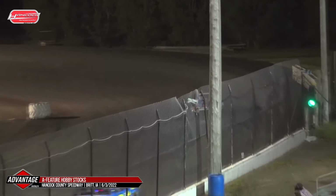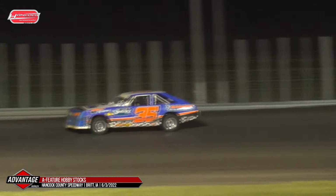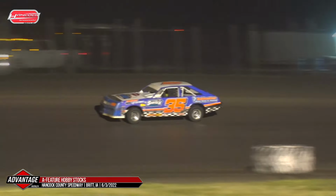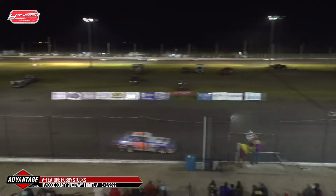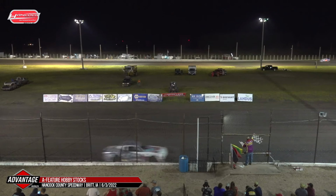White flag out one more time around the Hancock County Speedway here in our Wild Thing Hobby Stocks. Down the backstretch for the final time, the 35, Luke Schettler. He will pick up the checkered flag. Schettler with the win. Nielsen second. Krug in that third place spot. Wickman and Seidels.